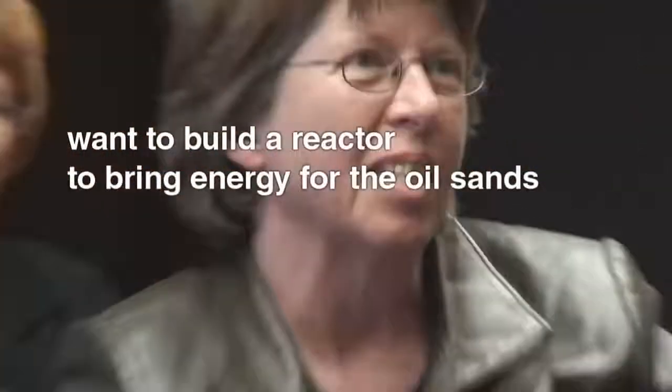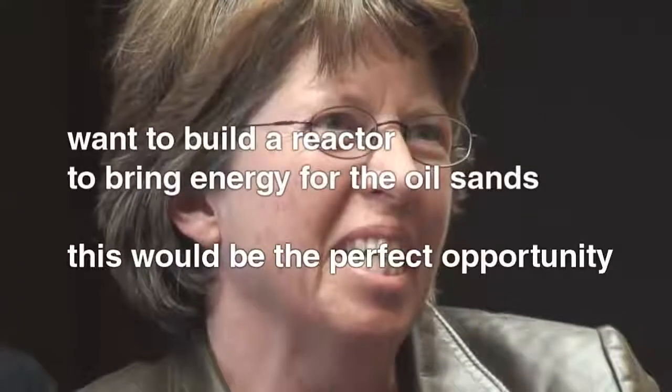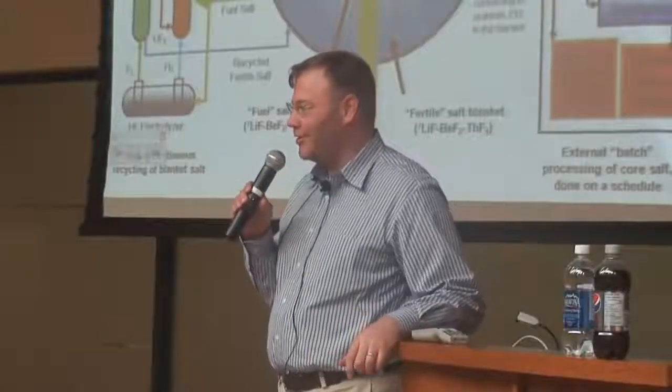I'm going to build a reactor to bring energy from oil sands. This would be the perfect opportunity. Well, if we have a reactor like this, do we need the oil sands?